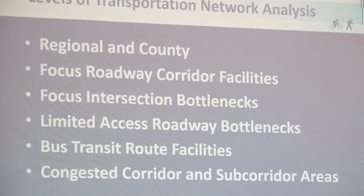Then we drill it down to what we call focus roadway corridor facilities, right? Not just a segment, but a corridor, like along the Blue Route or along 291 or along PA3, right? So we look at a corridor, and then focus intersection bottlenecks, basically intersections. Obviously a corridor could be performing badly, but there's one intersection causing that, and the rest of the corridor is pretty good. So we want to understand where along that corridor is the issue area.